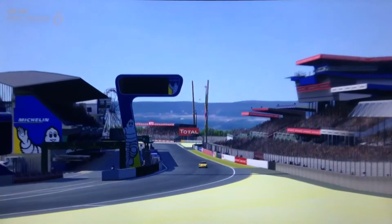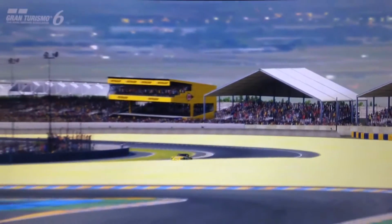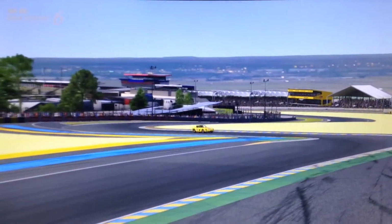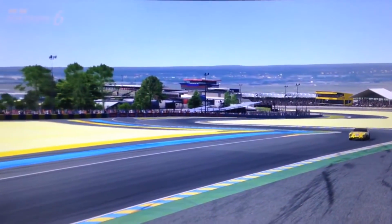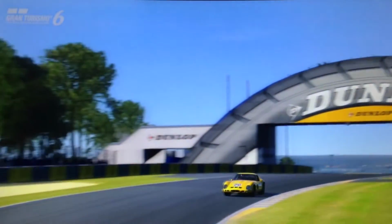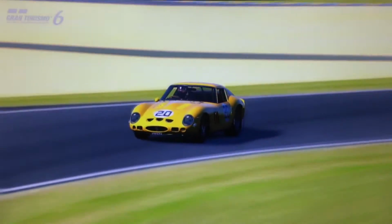And in this episode we're featuring what is, along with a couple of others, the most expensive car in the game. Obviously, because there is no single expensive car in the game, there are a number which all cost the most. And that is, of course, 20 million credits. And by all accounts, that's a lot of money. You can buy a lot of great cars for 20 million credits.